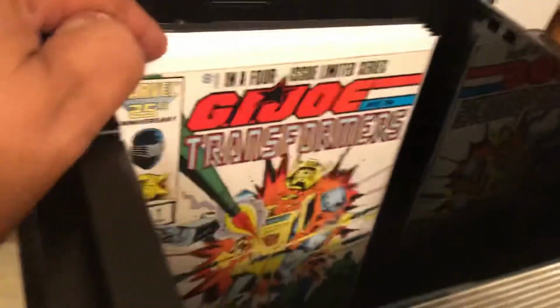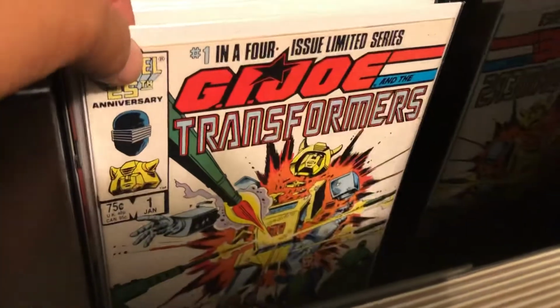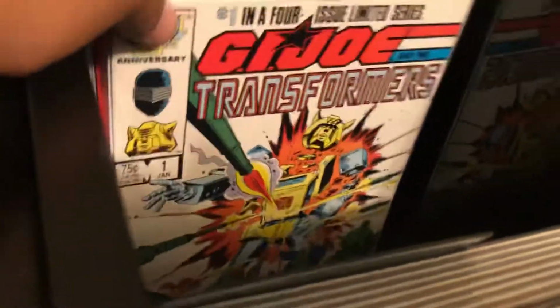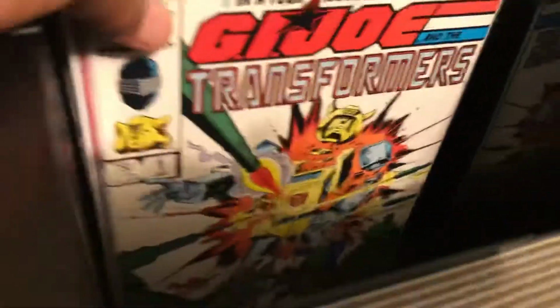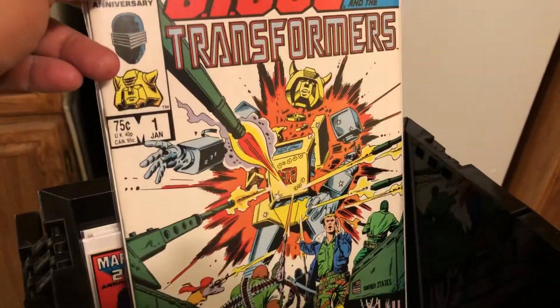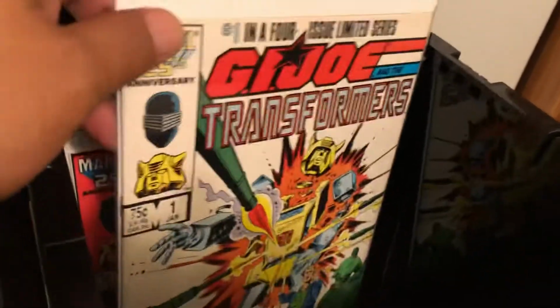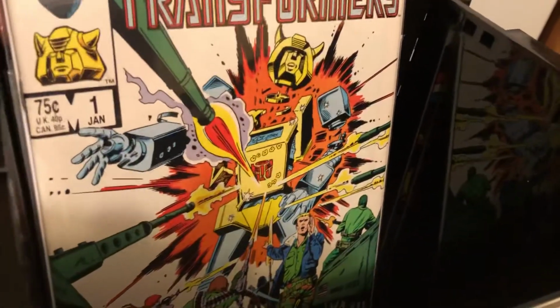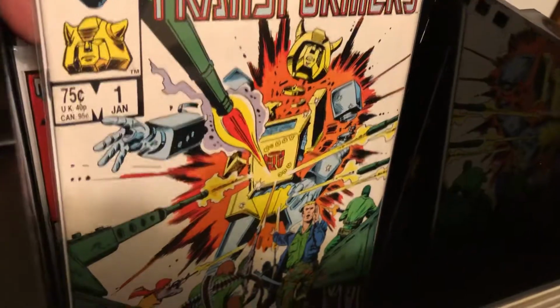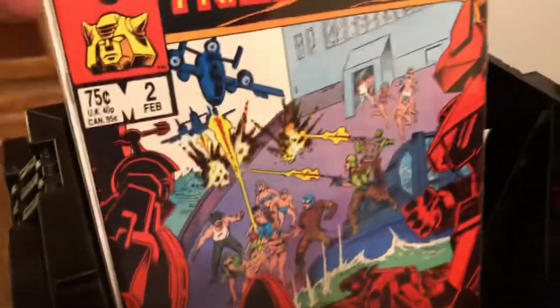And then in my collection I concluded G.I. Joe and the Transformers, a 4 part issue limited series. I don't really know if this fell into the run, but they did it, and they liked it because they blew the crap out of Bumblebee, and I was like, oh, I remember my friends telling me in school, did you see the G.I. Joe versus the Transformers, and they killed Bumblebee, and I was like, really, what? Had to get that series.